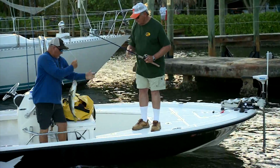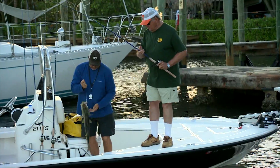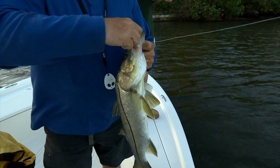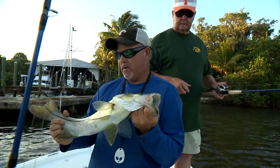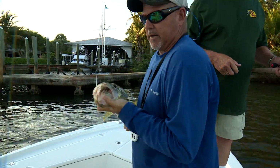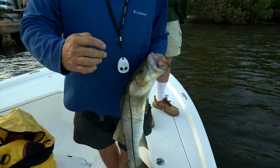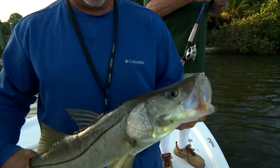Come on. I'm going to turn you loose. Let me get the claw on you. Now, why can't we hook those big ones like this? We will. About a 4 or 5 pound fish. Got the big mouth, sandpaper teeth, and that gill plate right there is what'll lay you open. That thing right there is sharp, sharp, sharp.